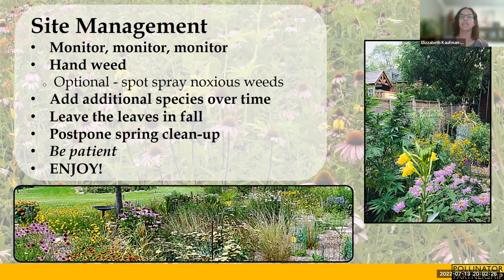And I have to say again, because it can't be said too much, you want to leave the leaves and the debris in the fall and postpone that fall cleanup, and postpone your spring cleanup until after the temperatures have warmed. Once they've warmed, approximately 5 days or so of warm temperatures in the 50s will be warm enough to have allowed pollinators to emerge from their winter's den.